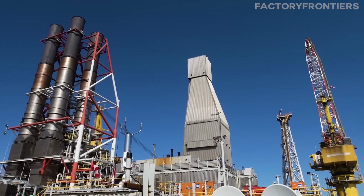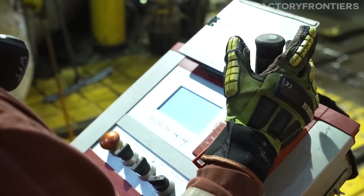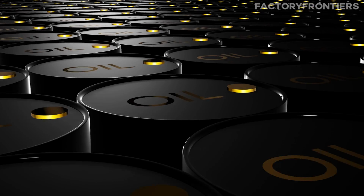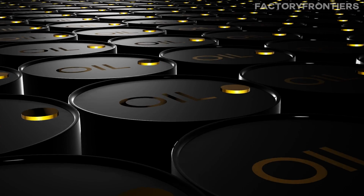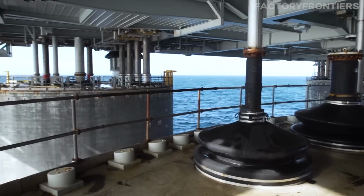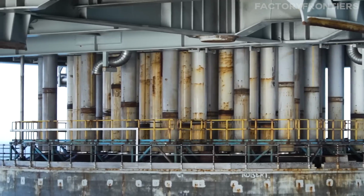Once operational, the Burkett set impressive records. With a peak production capacity, the rig was expected to produce up to 4.5 million tons of oil annually, approximately 90,000 barrels per day, highlighting its significant contribution to global energy supplies. The rig started pumping oil in early 2015, marking a new era in Russian offshore oil production.